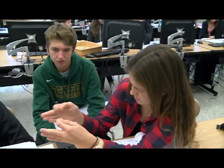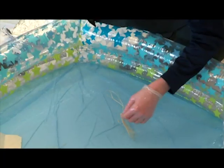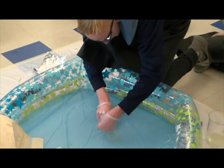I think that my highlight of the Project Lead the Way program is just how much it's taught me in terms of my future career. I've realized that I want to go into an engineering field because of this class.